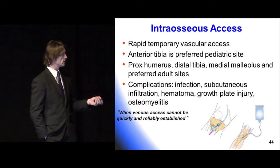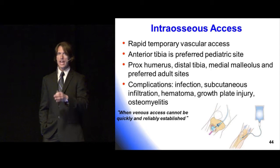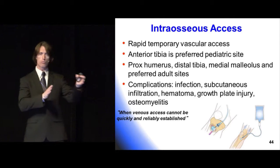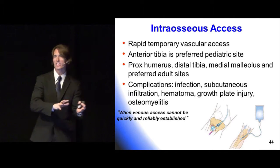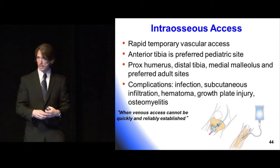Intraosseous, they will test you on this. I can almost guarantee it. It's rapid temporary vascular access, and PALS has said for years now, since this round of revisions and the one prior to that, it's not 3 IV attempts or 90 seconds, and then you move to this. You can be doing it on a parallel path, whoever gets it first, okay? So you can jump in.